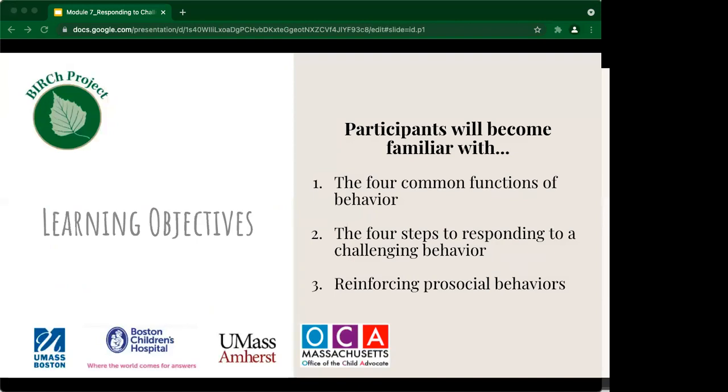The learning objectives for this module are for participants to become familiar with 1, the 4 common functions of behavior, 2, 4 steps that one can use for responding to challenging behaviors when they occur, and finally, reinforcing prosocial behaviors in order to decrease the occurrence of challenging behaviors.